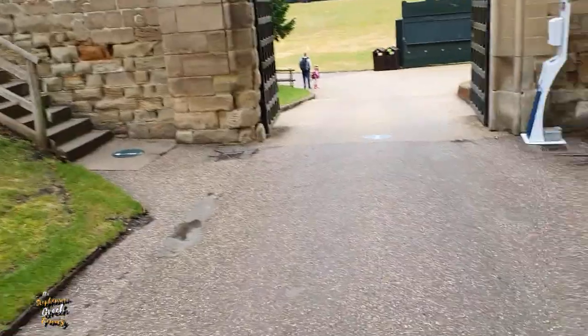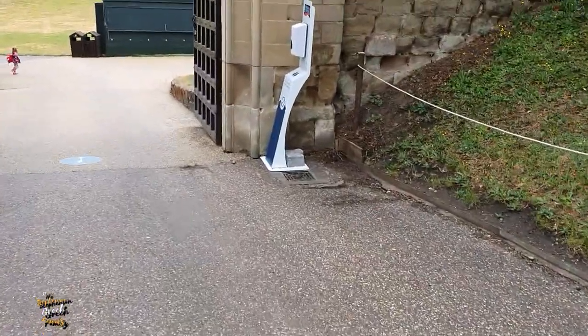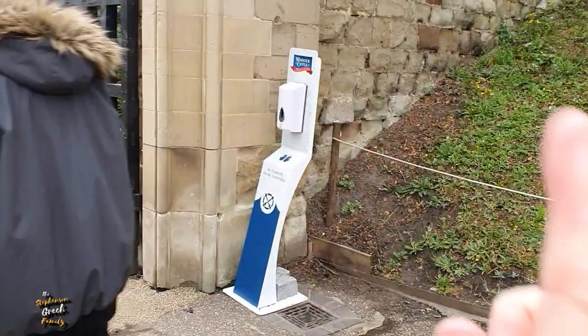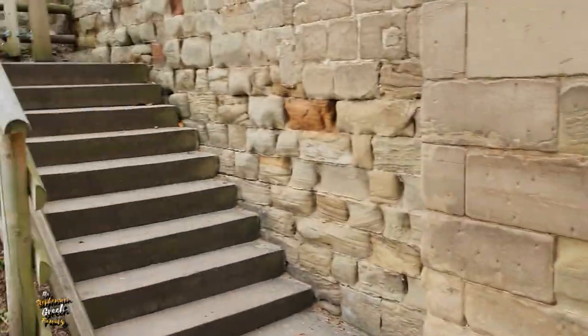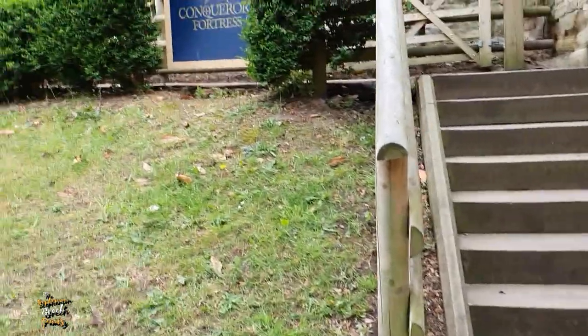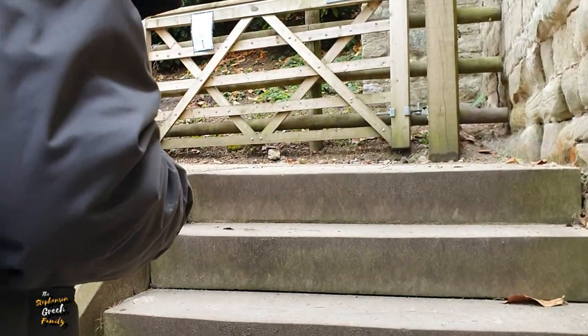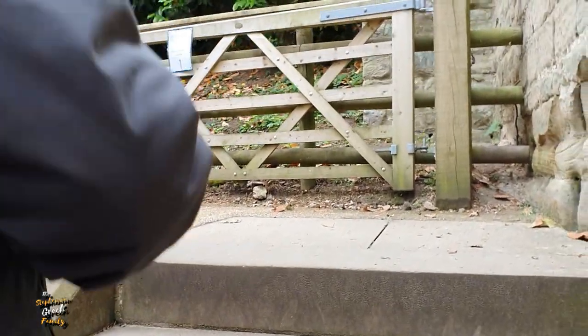One thing I do like, actually, is they've got all the hand sanitizer places around, haven't they? That's one thing they make you do when you come in, wash your hands first with the sanitizer. Anyway, so you go up to the Fortress Tower now. This is the oldest part of the castle. This was built in 1066, I think it was, this bit here.